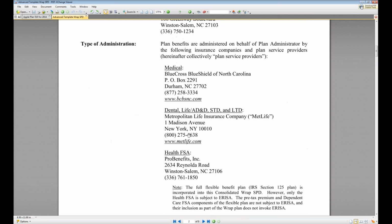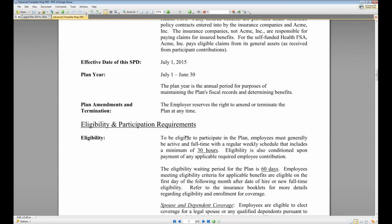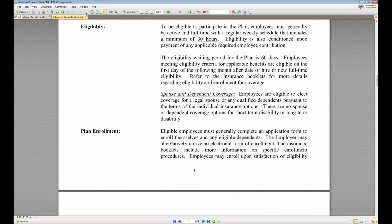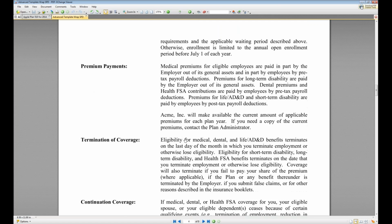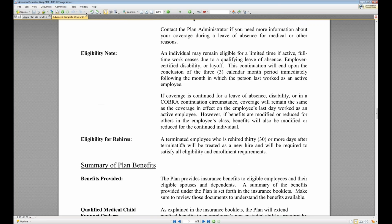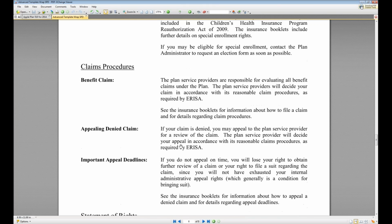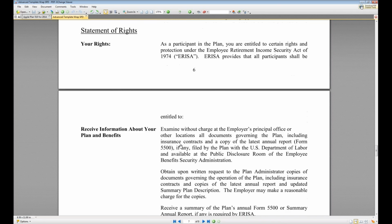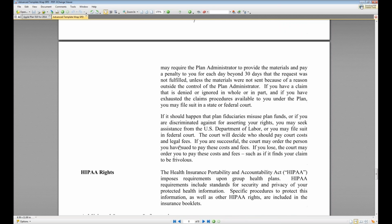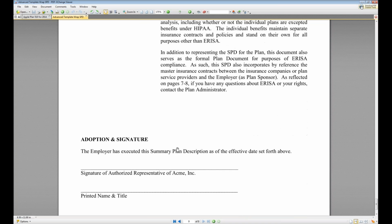So what Acme Inc. should do is to make sure this document is updated, includes all of the ERISA plans. I'm just scrolling through the document now. The plan year is July 1 through June 30th. Specific eligibility information listed, specific premium payment information, termination details, leave of absence policy. In the interest of time, I won't reference all these paragraphs, but you'll see a lot of standard language about claims and appeals and COBRA and that type of thing.